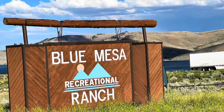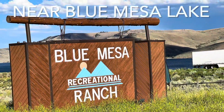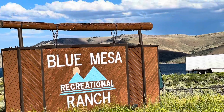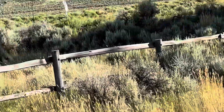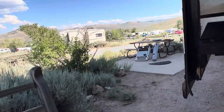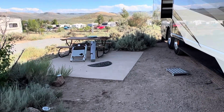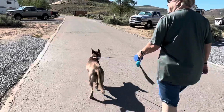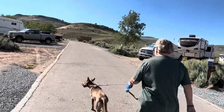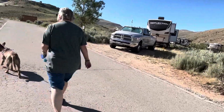Yeah, so our destination for this part of our journey is the Blue Mesa Ranch Campground. It's the newest campground that is under 1,000 Trails. We are 1,000 Trails members, which means we get to camp here for free for 2 weeks. So we got in here in the typical 1,000 Trails way. Here's some of the sites. The sites are not bad.